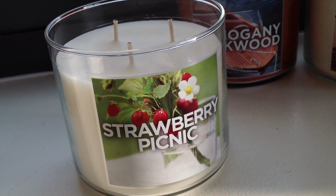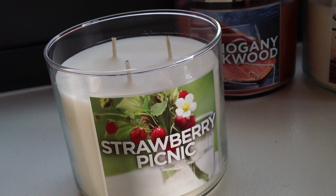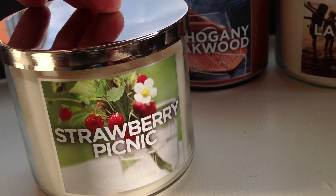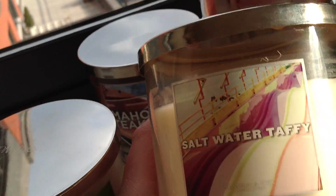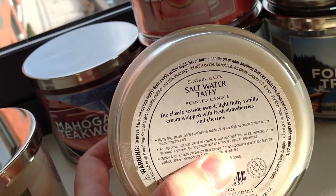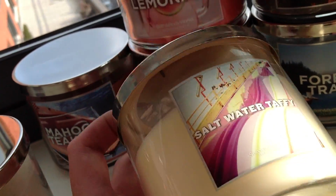It's not bright. It's kind of muted. I'm almost getting a little, I don't know. I actually think this might be our first true repackage. And I think it may be a repackage of last summer's Boardwalk Collection lone test scent, which was Saltwater Taffy. And the notes on that one were simply sweet, light, fluffy vanilla whipped cream whipped with fresh strawberries and cherries.